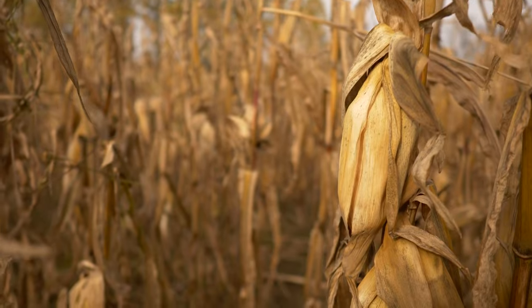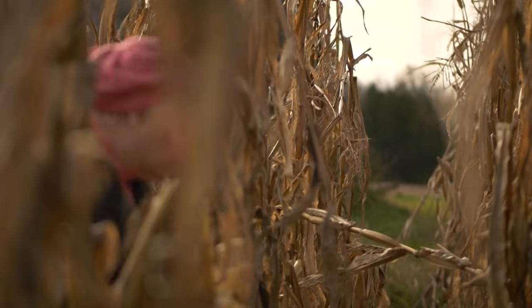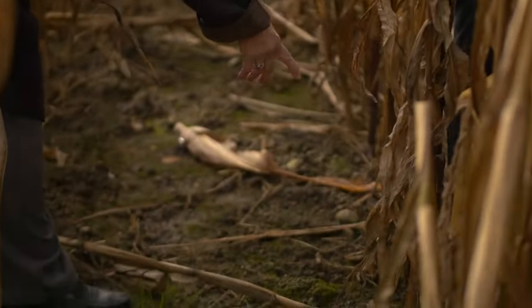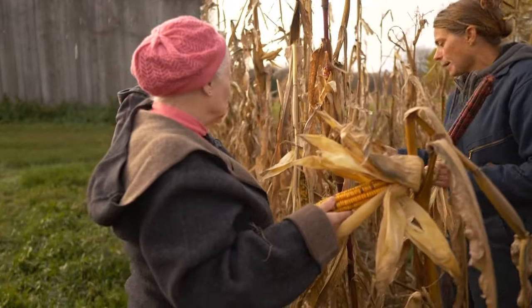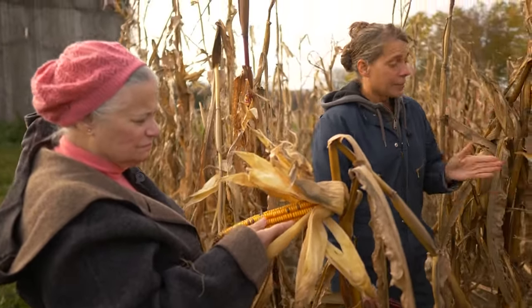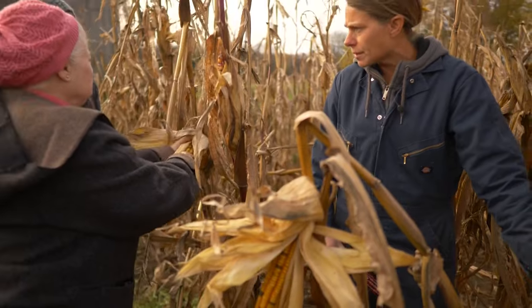So somebody's been helping them. Yeah, the deer. It looks so beautiful. Look at the colors of this one, purple. We'll come out here and just pick the ones we love. We obviously want to pick from plants that are still standing. And for a flint corn, this is standing really well. A lot of the time they have really weak stems and root systems.